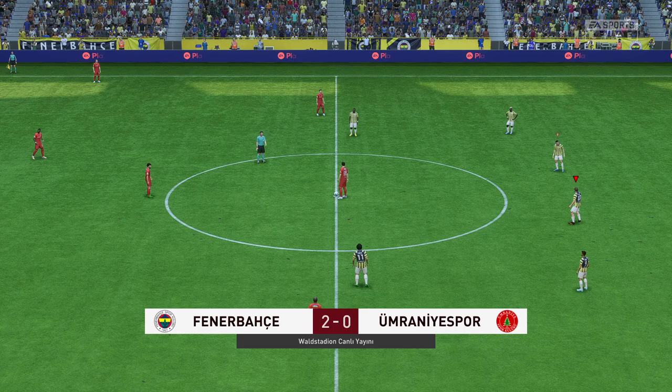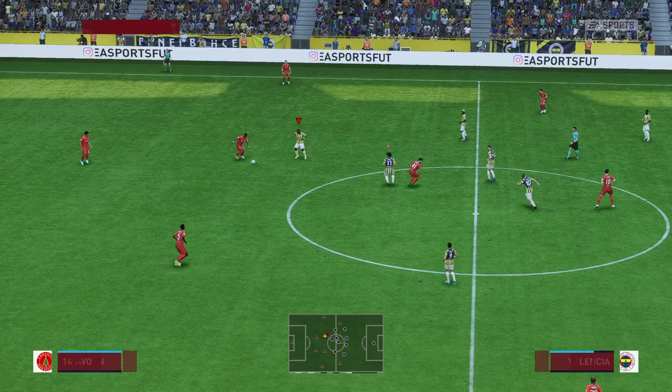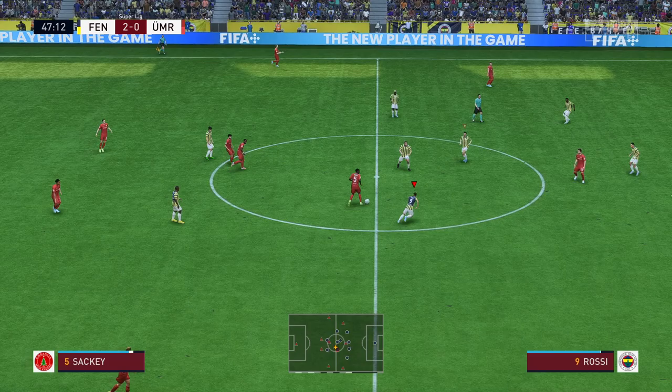So back underway here into the second half. Committed challenge.